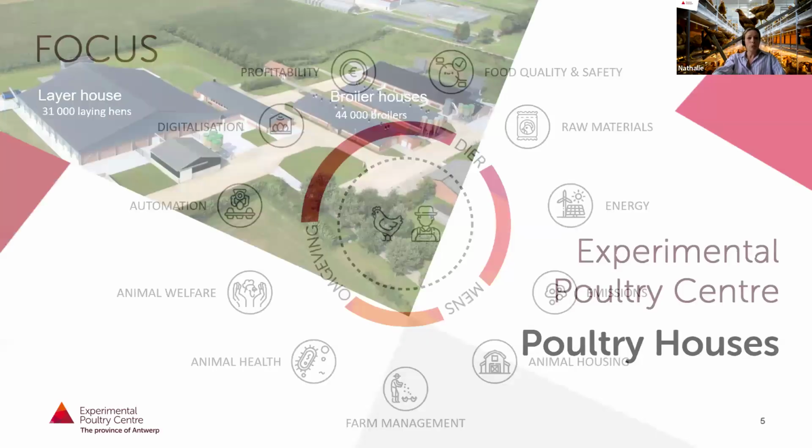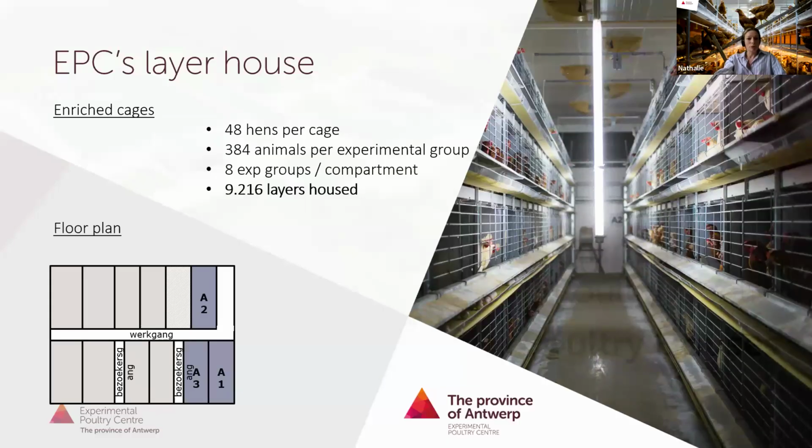As I briefly said, why is it important that I show this? Because we have our own layer house for 31,000 laying hens and 3 broiler houses for 44,000 broilers. So that's at maximum capacity, and of course this depends a bit on the trials we're doing. But for the layer house, we have 3 compartments with enriched cages, in a total of about 9,000 laying hens. So that means when I say semi-commercial, you see they're larger groups, they're not small-scale research that we do.